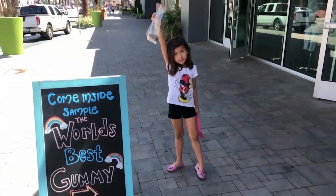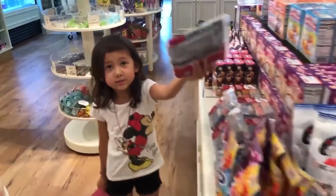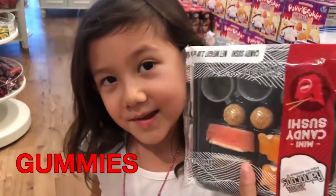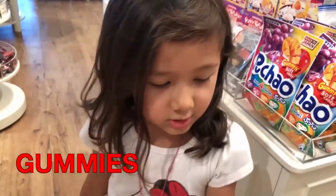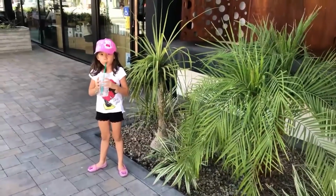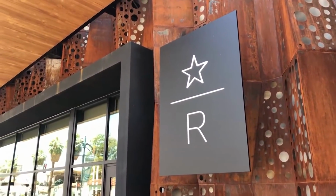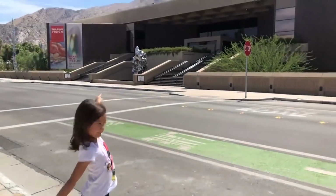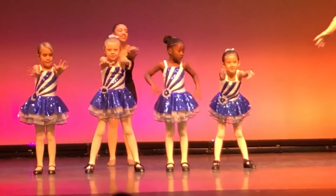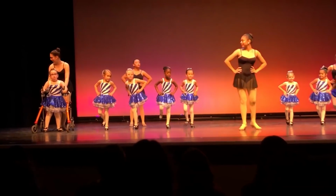If that's not enough for you, there's Lolly and Pop. That's my favorite store. You guys, this is gummy, okay? So it's not real sushi, but it's gummy. And just down the street is a Reserve Starbucks. If that's not enough for you, there's the Palm Springs Museum. And next to the museum is my ballet recital, which I do a lot of reciting.